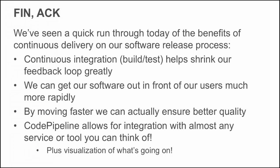It allows us also to speed out the actual delivery of our software out to our end users, which gives us the ability to potentially pivot or change our direction, to see what types of performance issues we might be running into, or to more quickly react to bugs that might have gotten through our testing process. So by moving faster, we can actually ensure better quality instead of by moving slower.